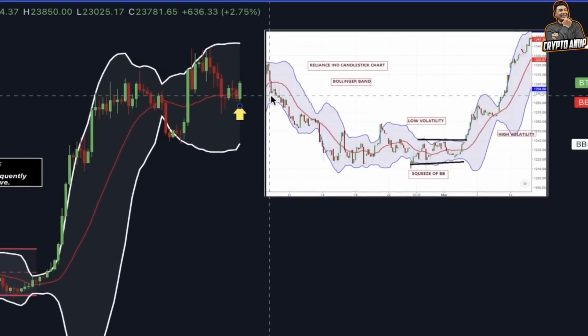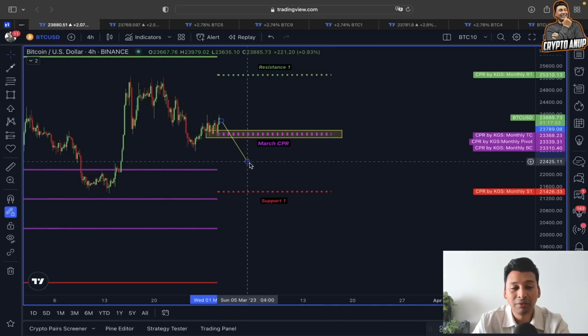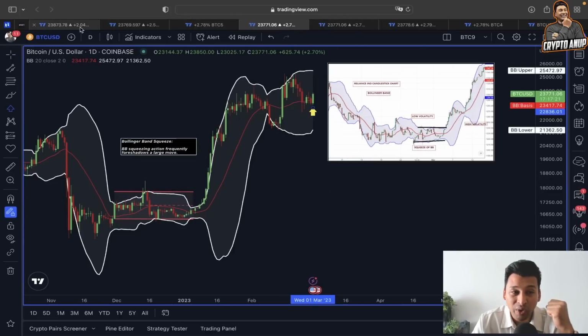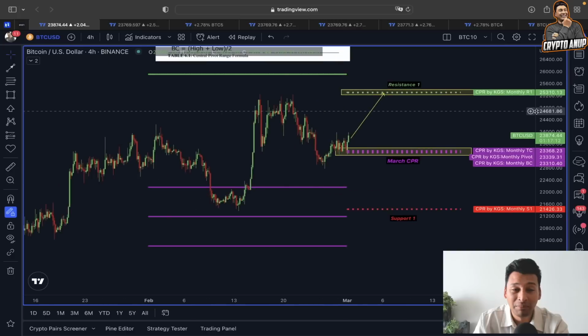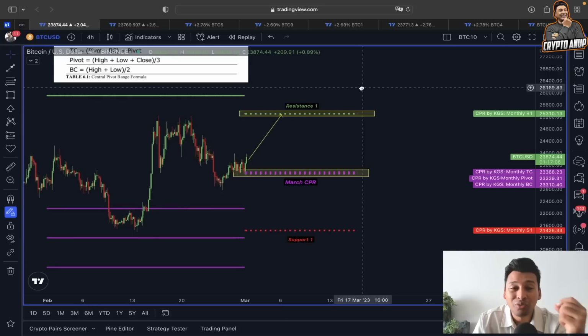So as long as we remain over 23,000, we could be slowly gravitating towards this monthly R1 line, which is sitting around 25,300. So let's hope that this R1 line attracts the price, because price coming and testing the R1 line will trigger another bullish scenario, because I have been very clear with you guys, only during an uptrend does price test the monthly R1 resistance line.